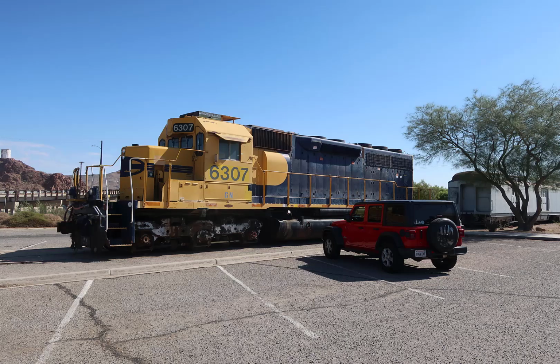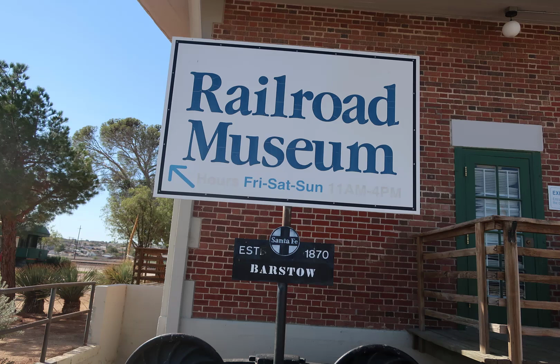We spent probably 20 to 30 minutes outside looking at the few cars and engines they had on display. We probably spent 45 minutes inside the museum once it opened, and it is free admission as I remember, so that's a good price. I enjoyed looking at the stuff. I was disappointed with the signage.